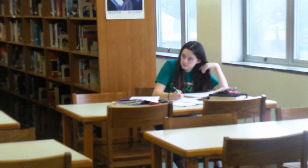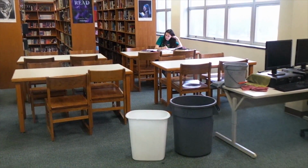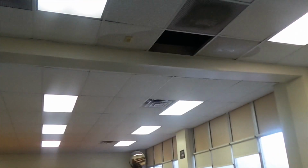There's parts of the building that need constant repair, especially the roof. We get a lot of leakage because it's a flat roof. And I know my room, 307, has been fixed numerous times. The drop ceiling, some of the corners in the back have actually fallen in on the back of the room. Luckily, there was nobody, students or teachers, back there at the time.